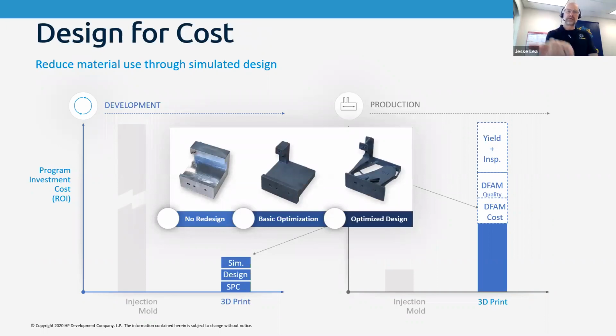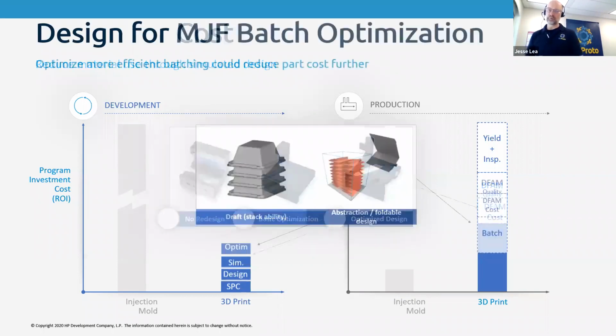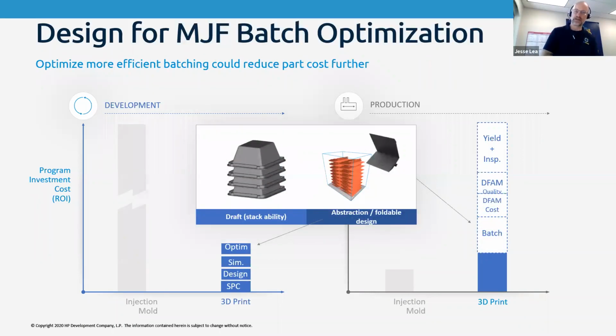This kind of talks about that. So looking at the left is a part that's obviously designed for machining. A little bit of basic optimization, you reduce some material, reduce some thermal mass, and then, like the question asked earlier, you add some simulation, you add some topology optimization. We really look at what is that thermal mass and what can we do to reduce it so that we can improve our packing density. If we get a better design like this, then we can add more parts to the build, they print quicker, lower cost.